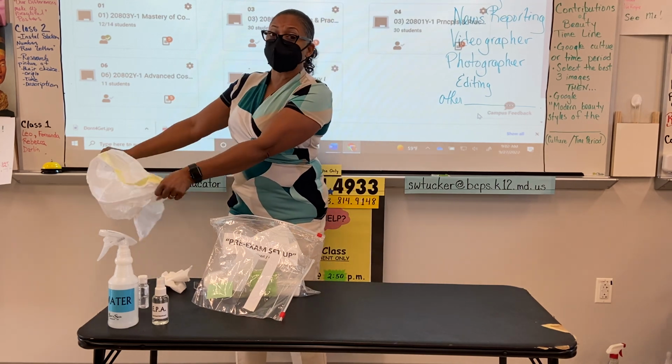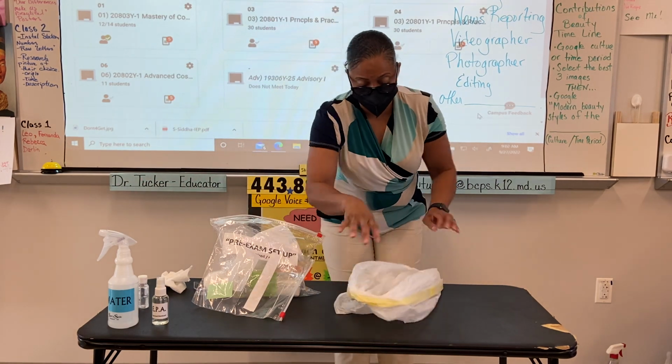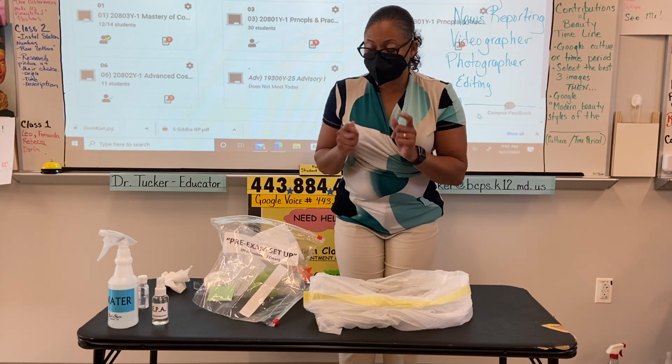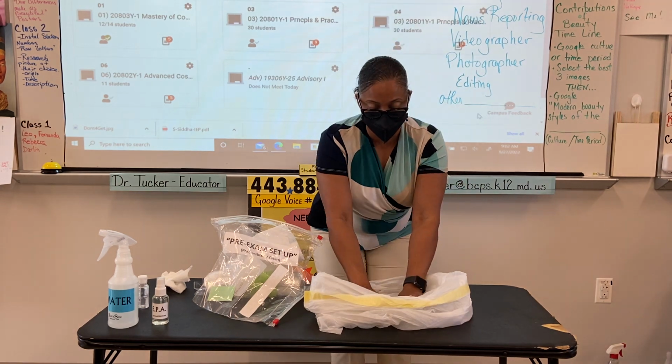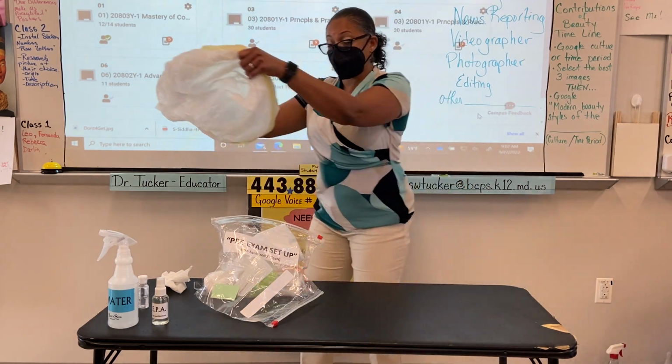Now I'm going to show you what it looks like on the floor because, the way the camera is positioned, you can't see down there. So you're going to open it like this. Each time you're done with the service, you're just going to place it right there in the center of the bag. Okay? So this is going on my dominant side.